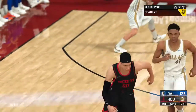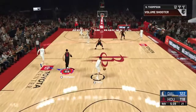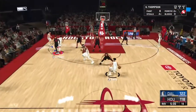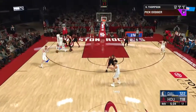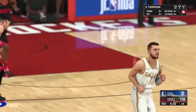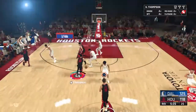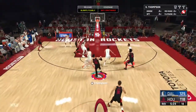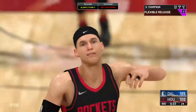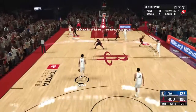And another 3 for Houston. Man, the triples keep falling, guys. That's 3 in a row. Doncic outside. Another 3 for Dallas. Come at us, and we're coming right back at you. Let's talk about great competition going on. That's what makes a matchup like this so much fun to watch. Dallas leading by 5.